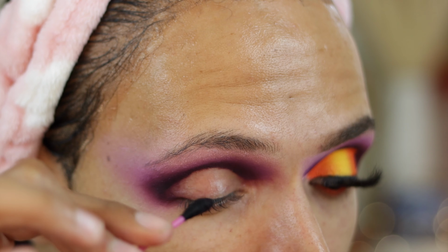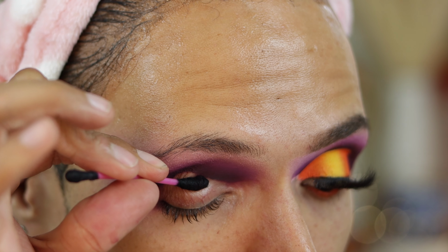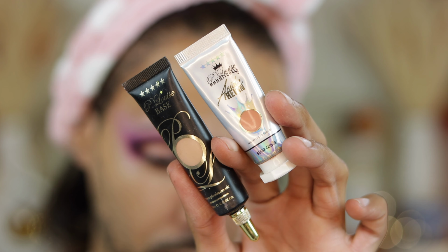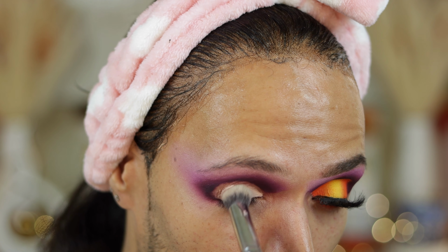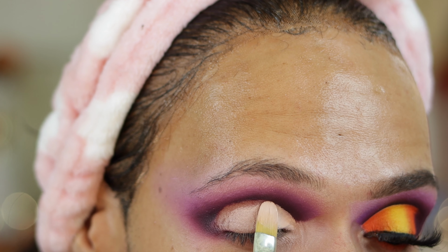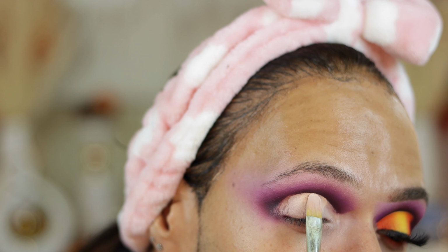As I've been cutting my crease the last few weeks, I've learned this technique. It's a rolling technique, guys, and when I tell you that this gives me the sharpest cut crease, I am obsessed. For all my small eye girls, or somebody that might not have a tight eyelid, this is a very good technique to really get that crisp sharp line. So as you guys can see, it is so crisp without the base.